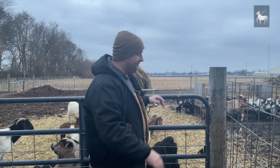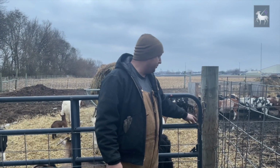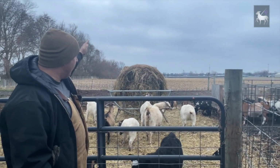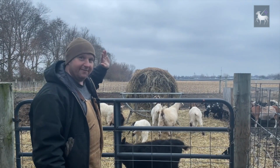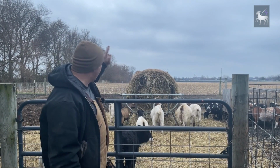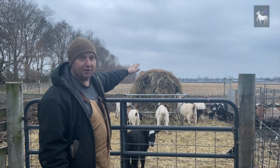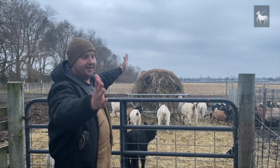And I opened up the gate. They had never been on my farm before, and I put them in this confinement area. And they proceeded to head for Mexico. They just ran like they were on fire and ran right through my fence out into the field, which by the way was full of crops and scattered.